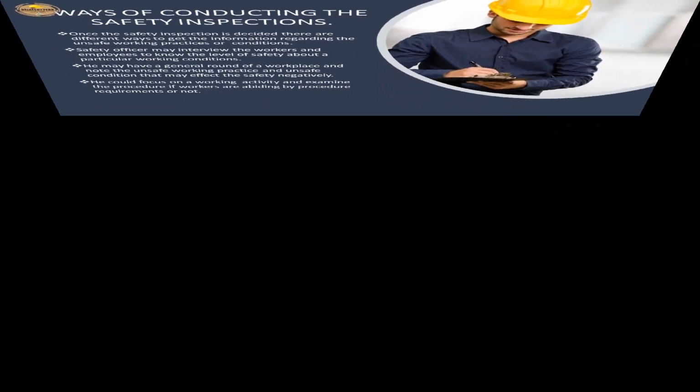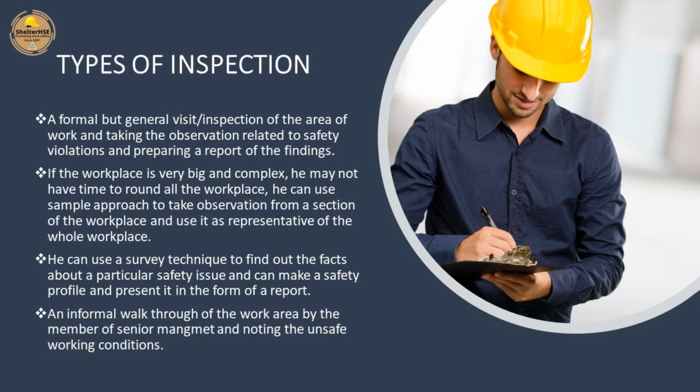He could focus on a working activity and examine the procedure, whether workers are abiding by procedure requirements or not. A formal but general visit, inspection of the area of work and taking the observations related to safety violations and preparing a report of the findings. If the workplace is very big and complex, he may not have time to round all the workplace.